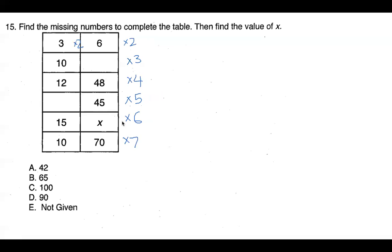So this would be 15 times 6 equals x. And 15 times 6 is just going to be 90. So the correct answer for x would be 90, which is D.